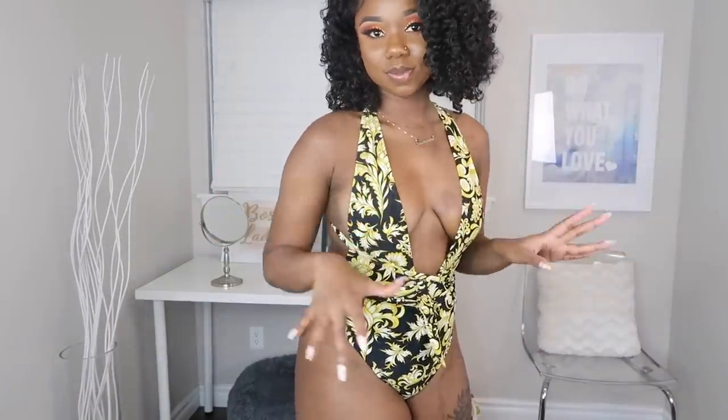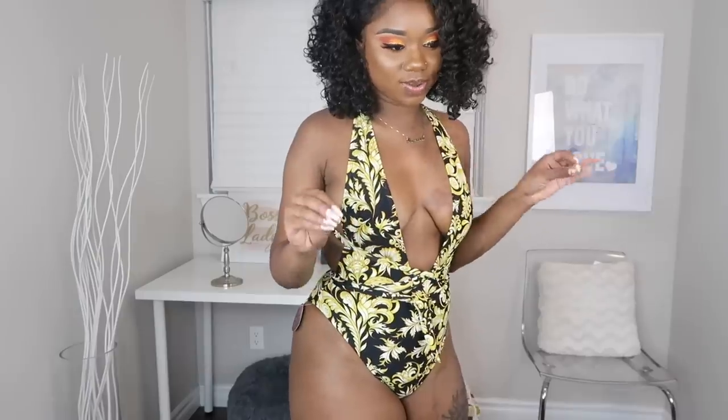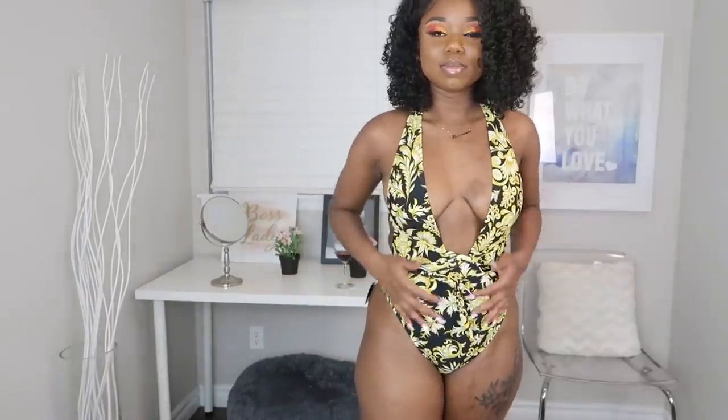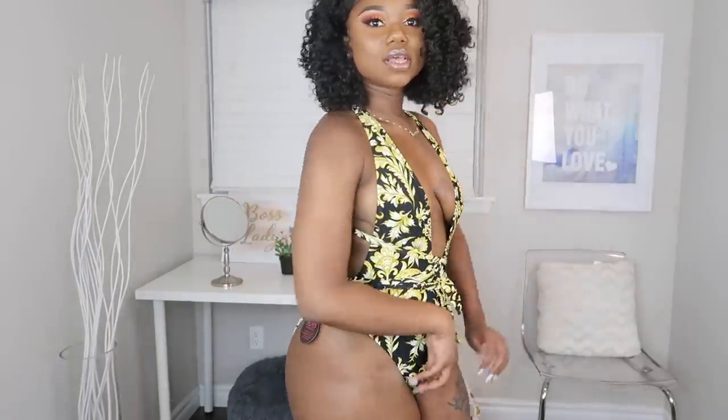Now, between me getting sunburned in Jamaica just a little bit, I know that sounds uncultured for Jamaican girls to go to Jamaica and get sunburned, but it does happen. Okay, I didn't exactly get sunburned, but I got a nice little tan. Between that and my eczema on this side, excuse that. But yeah, I am loving this bathing suit.